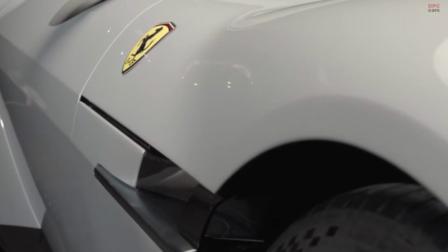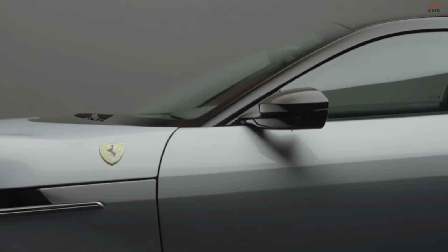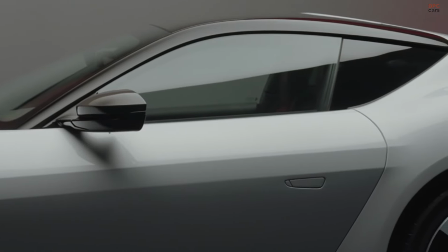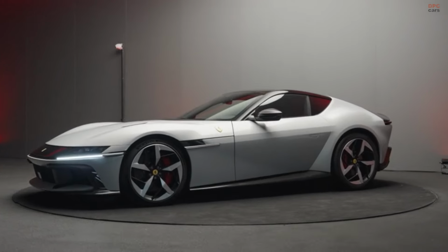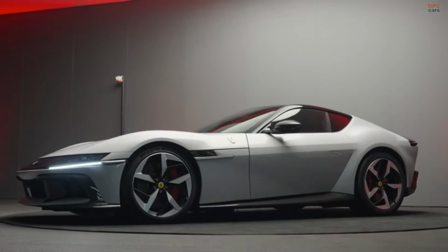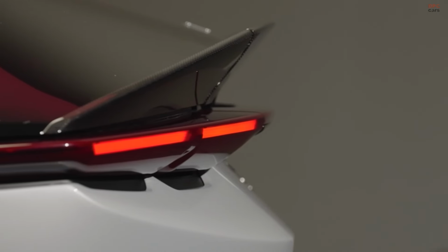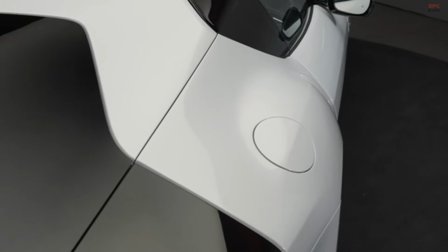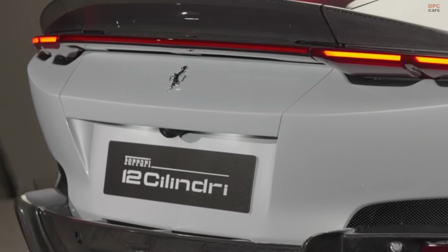At the heart of the 12-cylindri models beats a formidable 6.5-liter V12 engine, an evolved version of the legendary F140 engine first seen in the Ferrari Enzo. This powerhouse delivers a staggering 819 horsepower at 9,250 revolutions per minute and 500 pound-feet of torque at 7,250 revolutions per minute. Impressively, Ferrari achieves these figures without any hybrid assistance, adhering to emissions standards purely through advanced engineering.